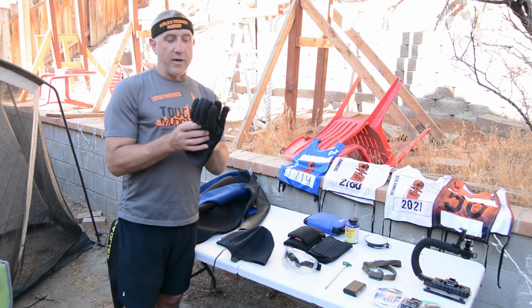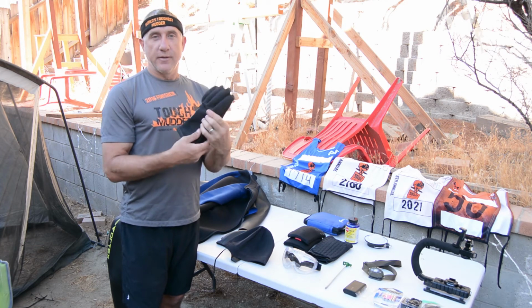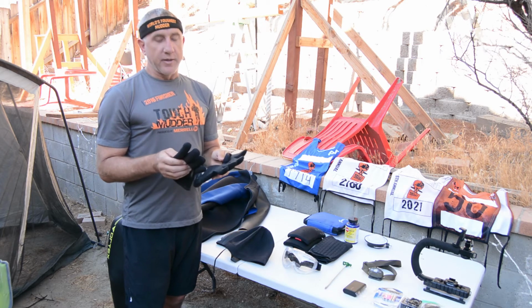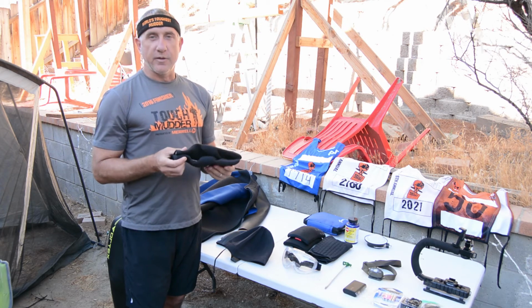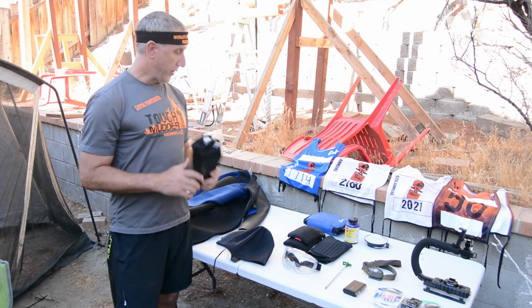Really important to have gloves. These are the Hyperflex 3mm neoprene gloves. Get a big size, in case your hands swell a little bit, and have 2 pairs of these just in case you lose one or rip one.